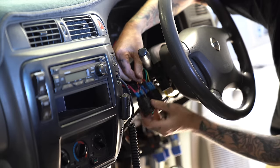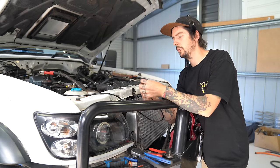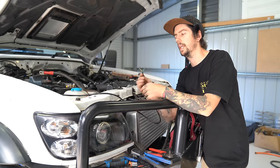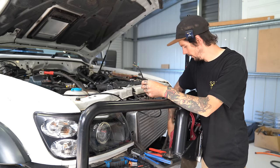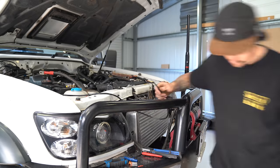So let's move down the front now. We'll start pinning that out for the Red Winch. As we talked about in there, we've got green and yellow for in and out signals, and then we've got earth. And on the Red Winch, that's all you need to give it. So that is like a tri-Deutsch connector.